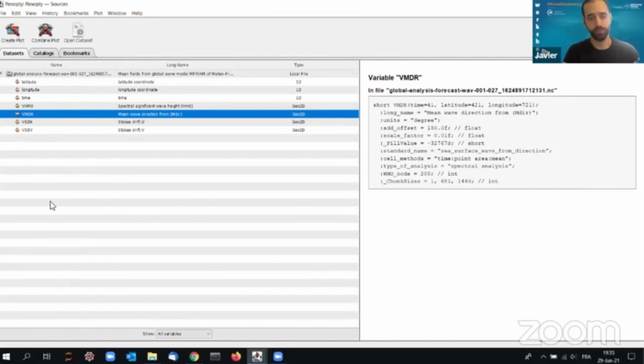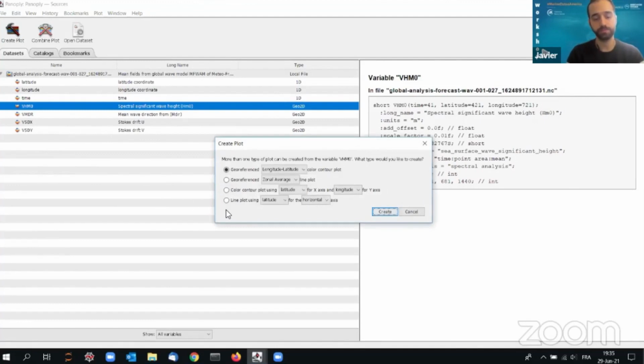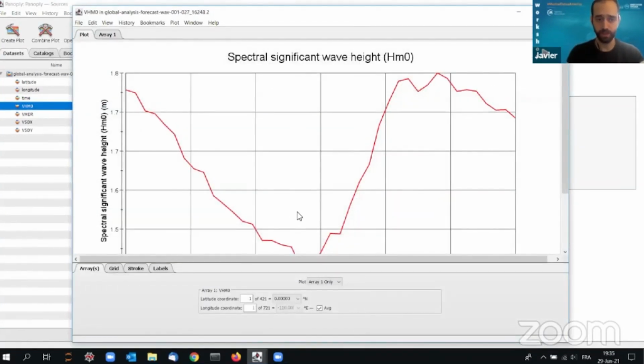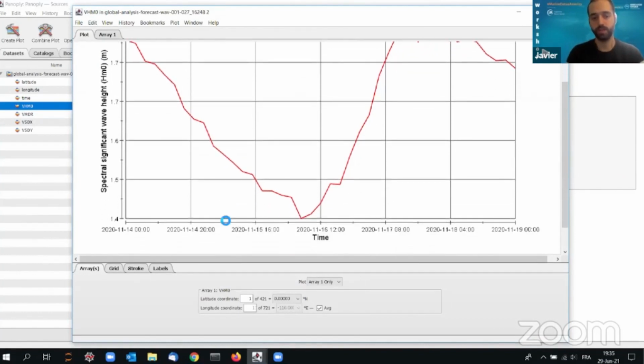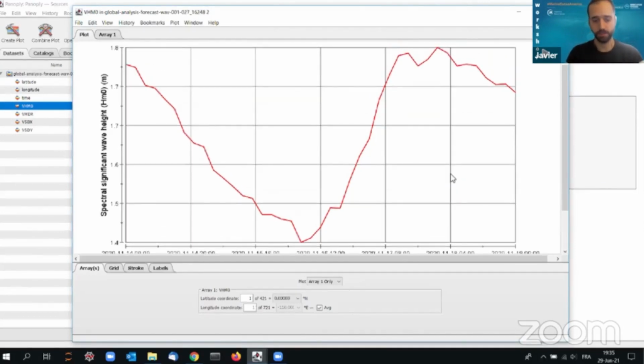And the third feature I want to talk about is that Panoply can also plot 1D information. How do you do so? It's more or less similar to the previous things we've done. In this case, again, I'm going to select wave height, and then click on create plot. But this time, instead of selecting the first type of plot, I'm going to select the last one. And instead of latitude for the horizontal axis, I'm going to select time. So we have the value of the wave height along the whole time series. This is the time from 14th of November until 19th of November 2020. That's the range of time I selected for this exercise.